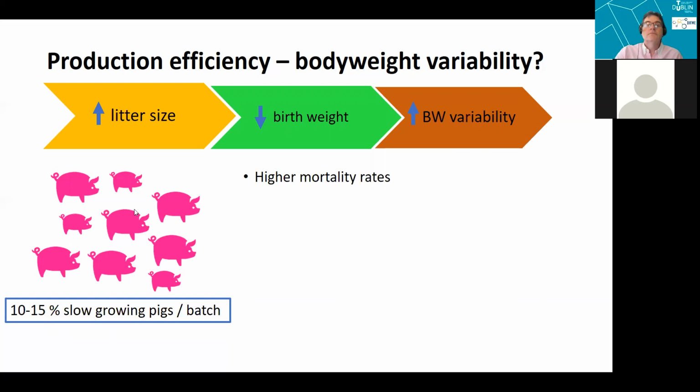And those that survive pose management challenges in the farm, mostly when we're trying to implement an all-in, all-out production system. An all-in, all-out production system refers to the practice of managing pigs born in the same batch as a unit. They move together throughout the different production stages and are never mixed with pigs that are older or younger, because they have different immune status. This is one of the key principles in biosecurity. Let's say all-in, all-out is the analogue of social distancing in pigs.